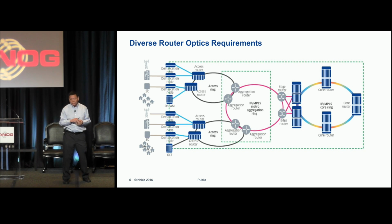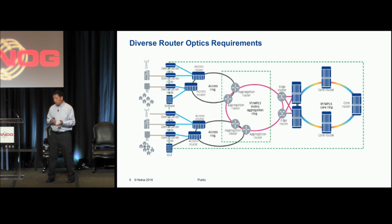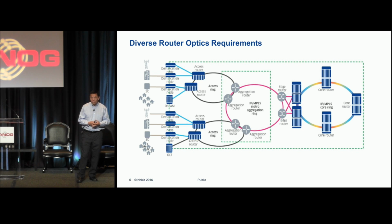On the right side of the picture is the core router. What we're really pushing for is very high density, very small form factor, lower power, and thermal cooling. Then we move to the middle, to the edge router, and the requirements become different. It's balanced across lower data rates, 10 gig, 40 gig, 100 gig, whereas the core router starts to push for 100 gig and even beyond.